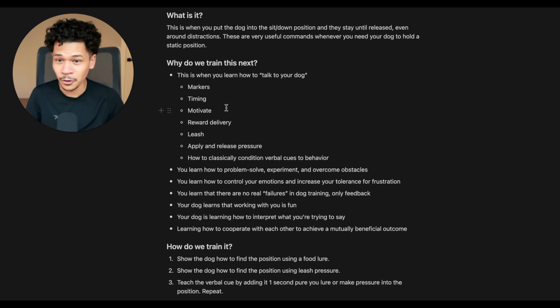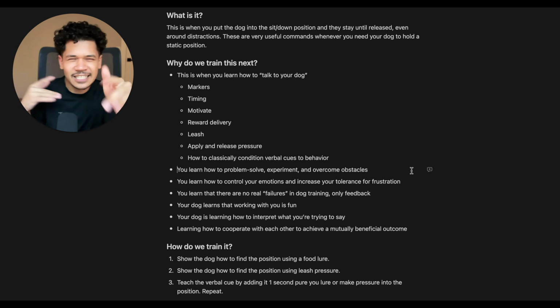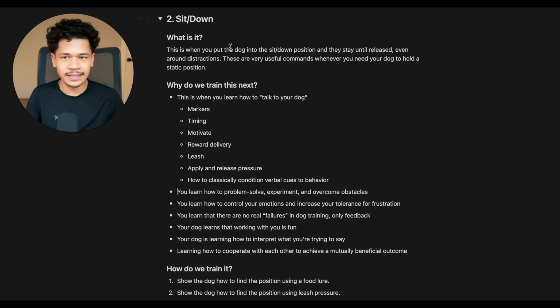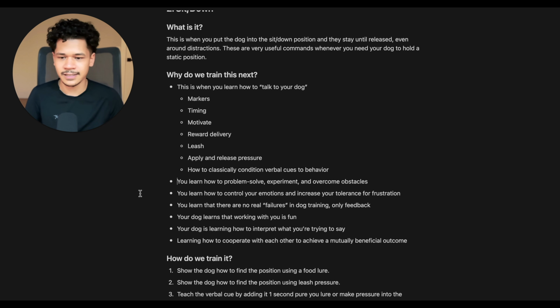You're going to have to figure out how to motivate them. Like there's so many things you're going to have to figure out. And that is dog training. You're starting to exercise this problem solving, experimenting muscle. And that's what you're going to be doing as you're training your dog. So you're doing that in the context of these very simple behaviors, just the sit and down.